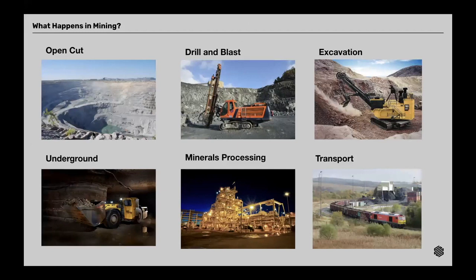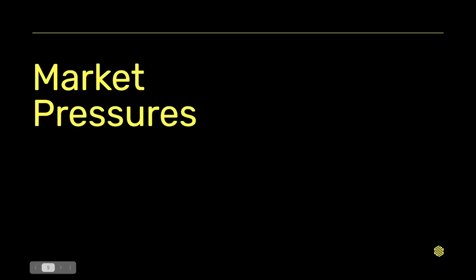It's easy to lose sight of what goes on and what goes into the whole ecosystem. The business units who are part of the industry include civil and mining engineering consultants and contractors, environmental consultants, and of course, OEMs who supply the equipment needed for all of these operations. Let's move on to have a look at some of the market pressures on this industry.